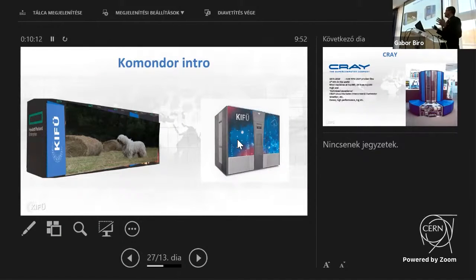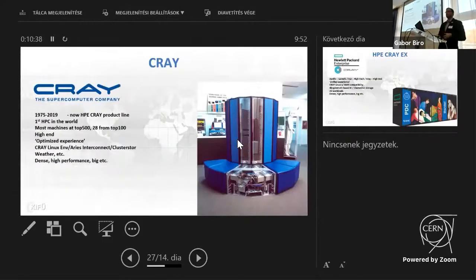And our new machine is named after a Hungarian dog breed, coming from the area of Debrecen, and this was one of the votes that was coming from the community when we asked them what to name the new machine, and it will be a Cray.